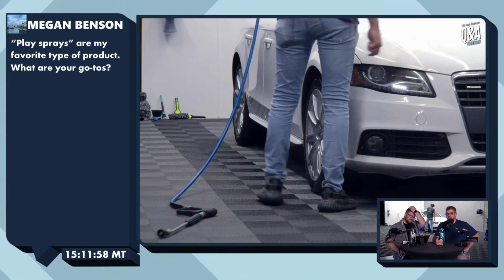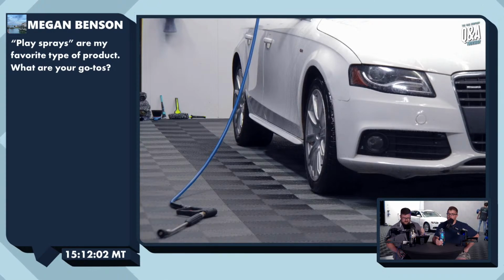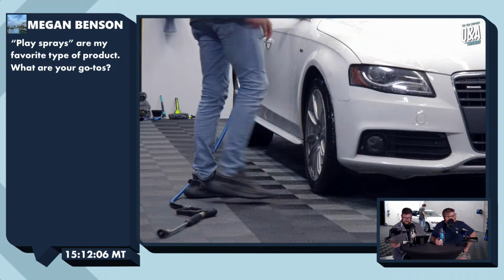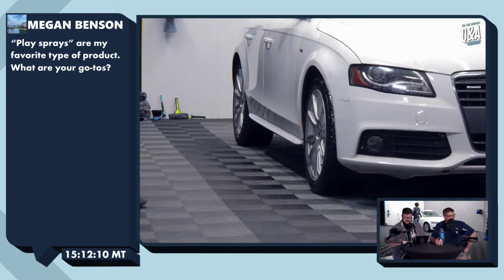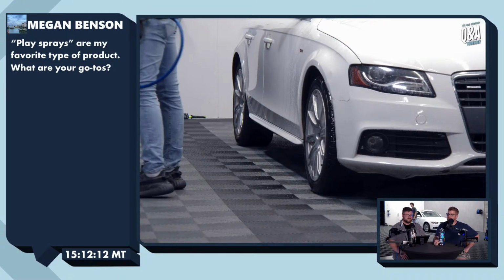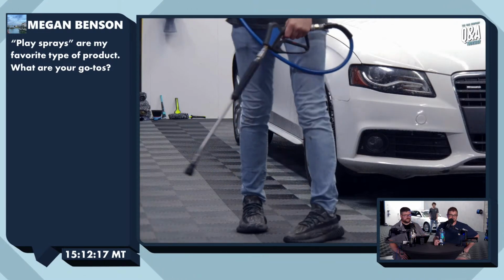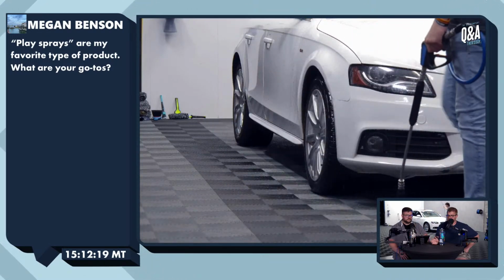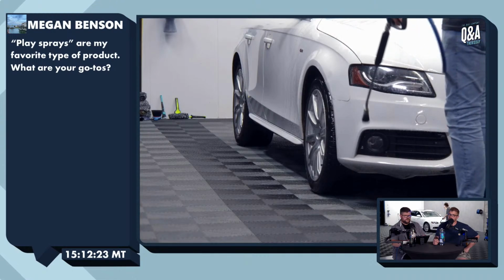My go-to play sprays? Amplify from Armory Detail Supply has been up there for me lately. I have been experimenting more with the Obsessed Garage Drying Aid. I've been having fun using that. Paint Gloss is always a play spray for me. I've also been using Adapt from ADS as a play spray. It's a waterless wash and, you know, kind of a drying aid from time to time. What else has been a fun one? Let's see what Lucas is doing.